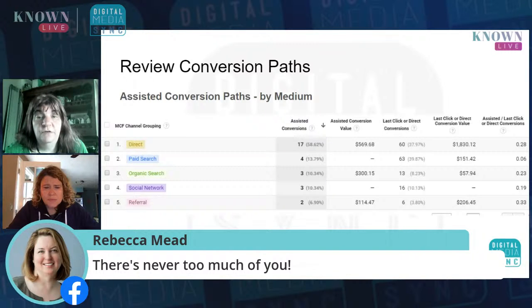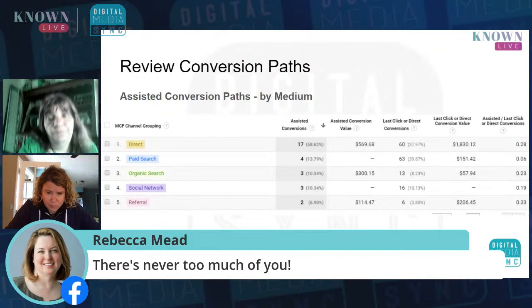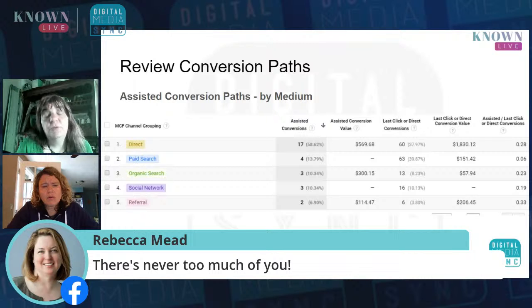So that referral was assisting in the actual purchase, but it doesn't give full weight or full value to that particular action. So what that means is some of these are valuable in that they help the sale along, but they don't get the final attribution. And it helps you make decisions. Do I want to use paid search? Do I want to spend the money on advertising?